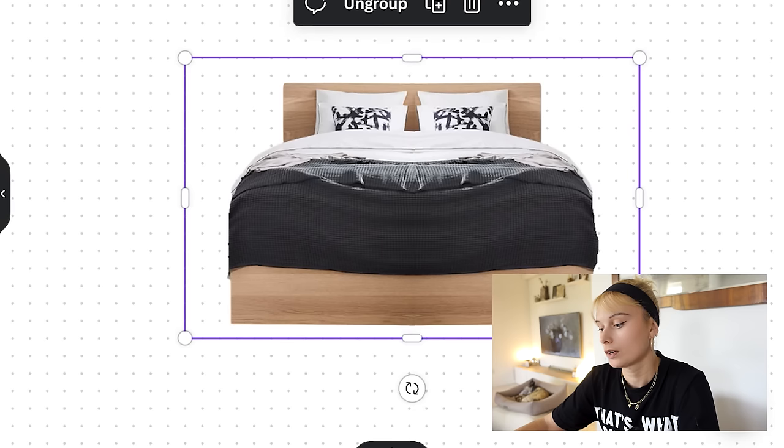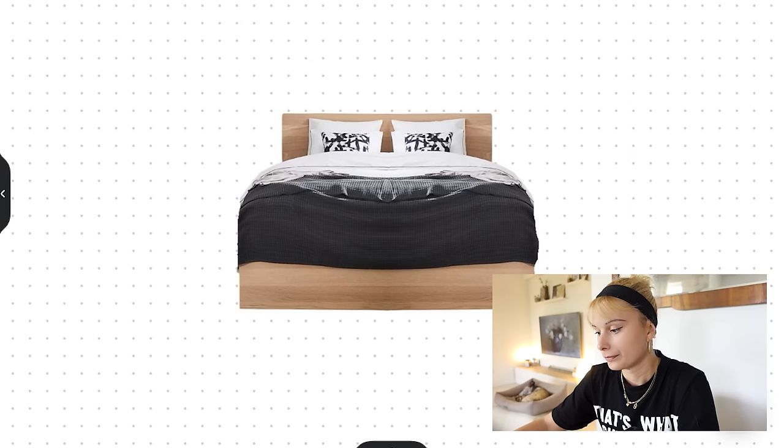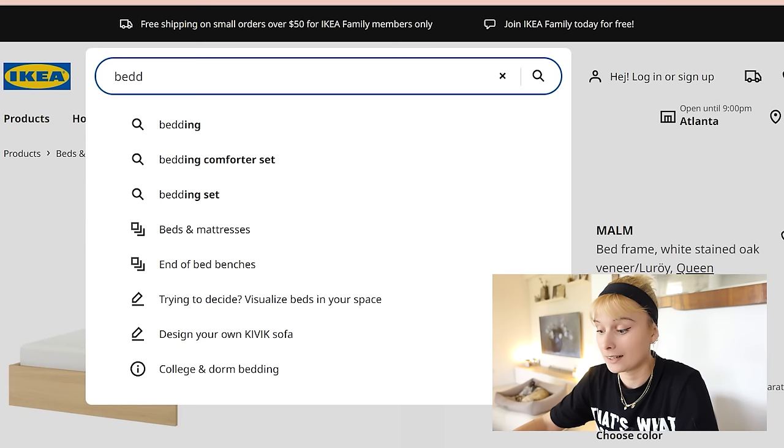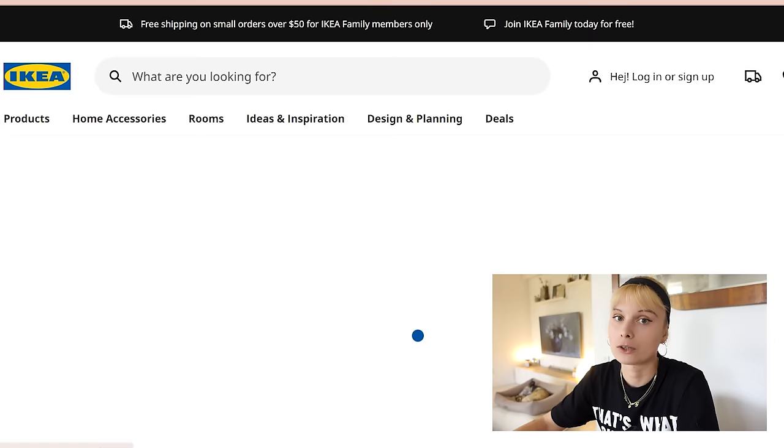Okay, so here it is. Now, do I like this bedding? No. So for the sake of this looking cute from the very beginning, the next thing we're going to choose is the bedding. I think bedding is honestly one of the best ways to make your bedroom look cute.